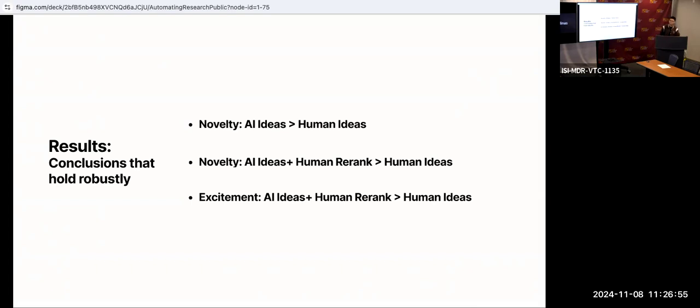Go ahead. What's the copyright on the ideas? Who owns the ideas? Yeah, so OpenAI. That's a very good question. So in the IRB statement, what we said is that you're contributing a data point to us, so we get to do what we want with these ideas.